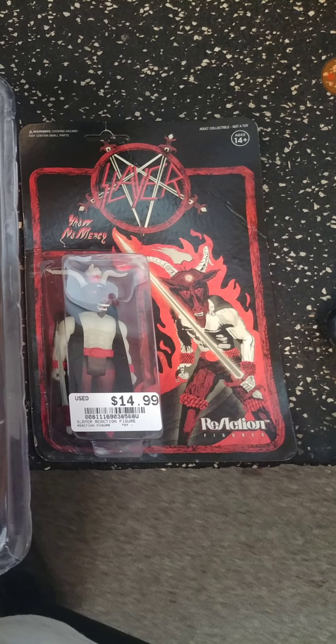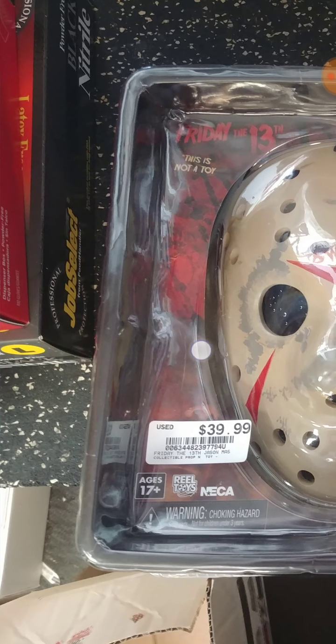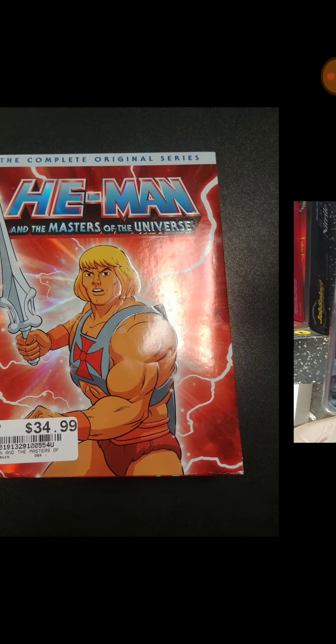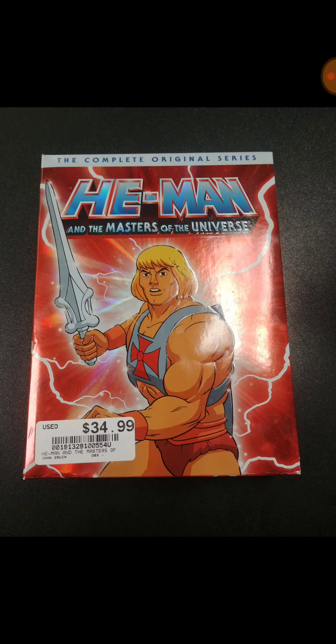This is a Slayer. He's glow in the dark, by the way. It's a ReAction figure. It should be more expensive than that, but there's a little bit of damage on the back of the card, so I priced it appropriately. And this is a NECA mask. I mean, this is like a movie prop mask. It is awesome.